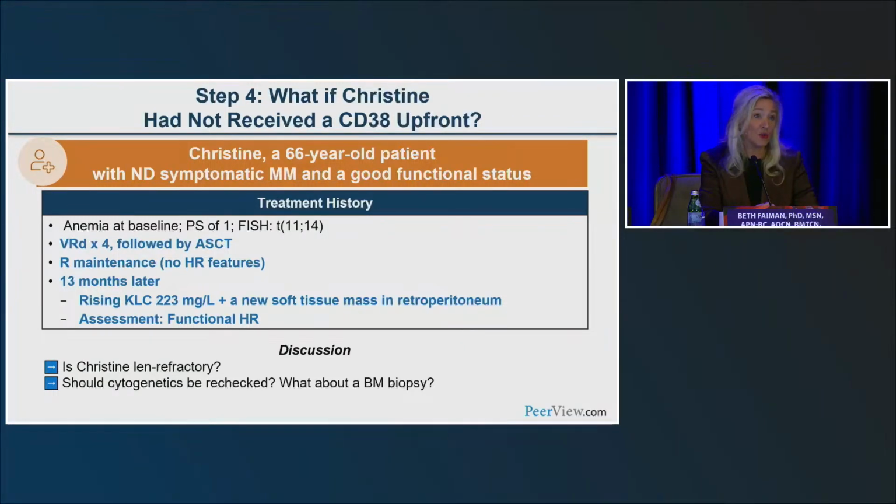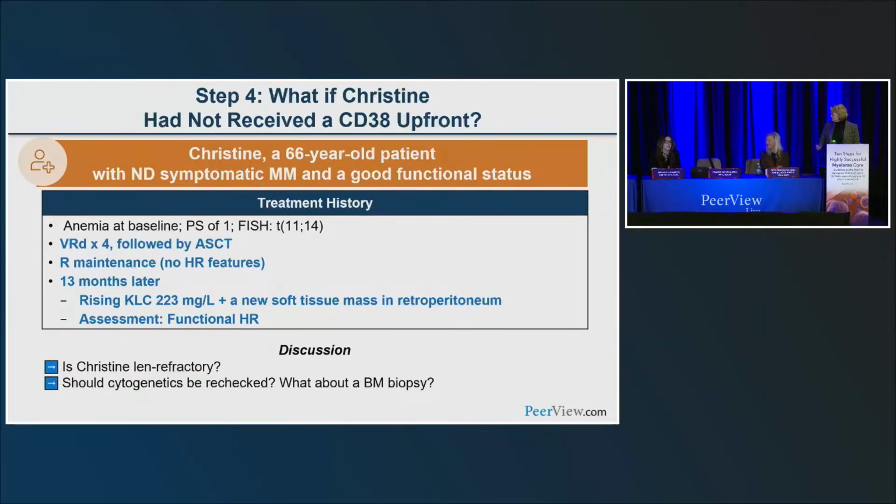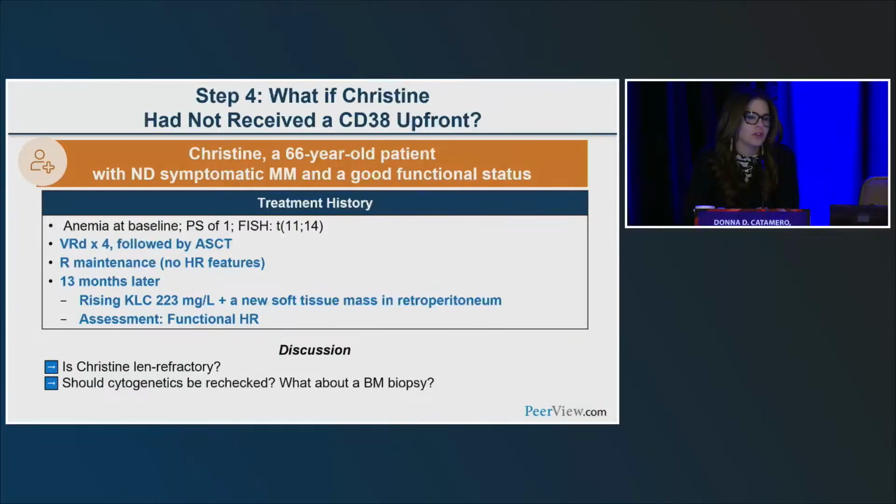I would restage her with those labs, that same slide I showed in the beginning, as well as imaging, because she has this new soft tissue mass. Does she have disease anywhere else? Donna? Yeah, and like you said, Beth, the reason that she relapsed 13 months after transplant is really concerning. We really would like 4 to 5 years after transplant. So she's acting like a high risk, and we need to restage and find out what's going on.